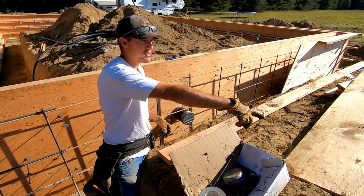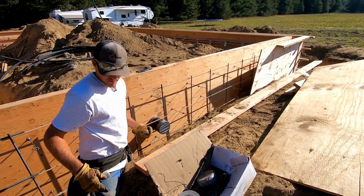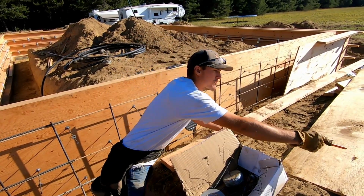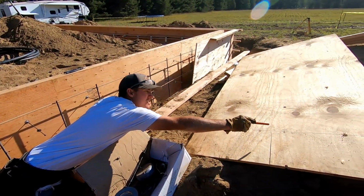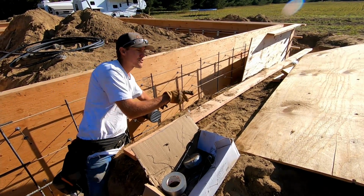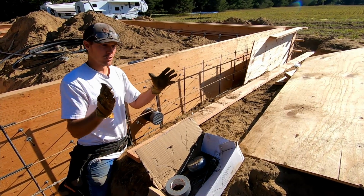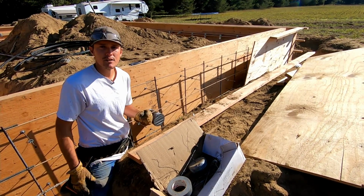And so this is our next piece of plywood that's going on right here on this side. So I measured it out and I drilled myself holes here, 2 1/4 inch holes, and I'll fish this tie wire through that plywood when we put it up, and I'll do the same thing on this side. And it will sandwich that sleeve between my stem wall forms.